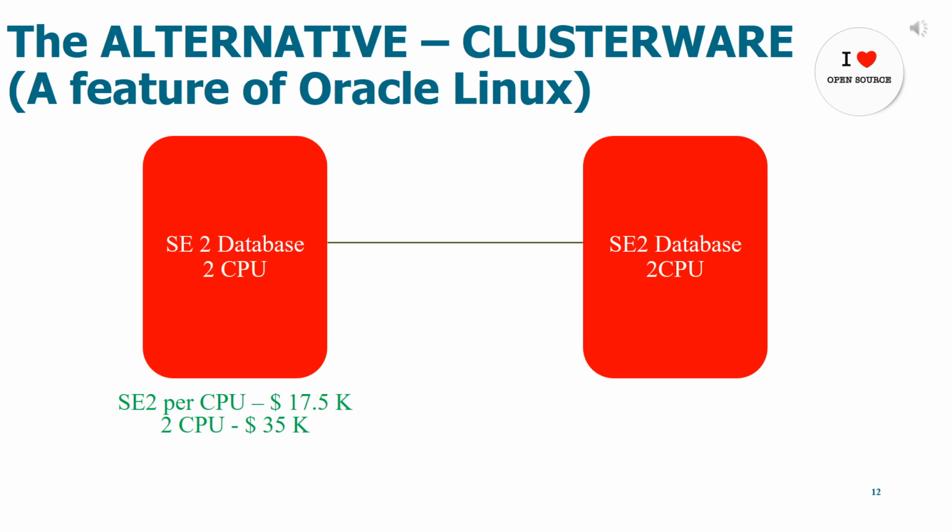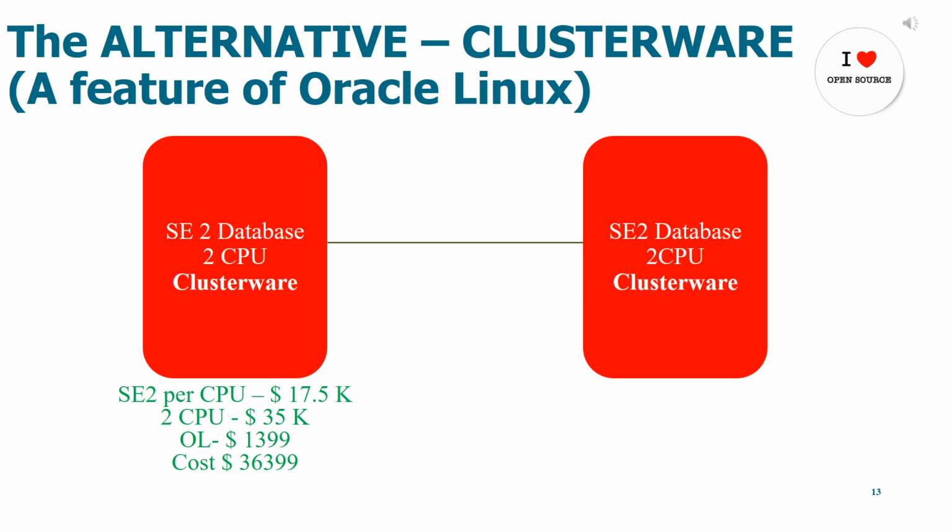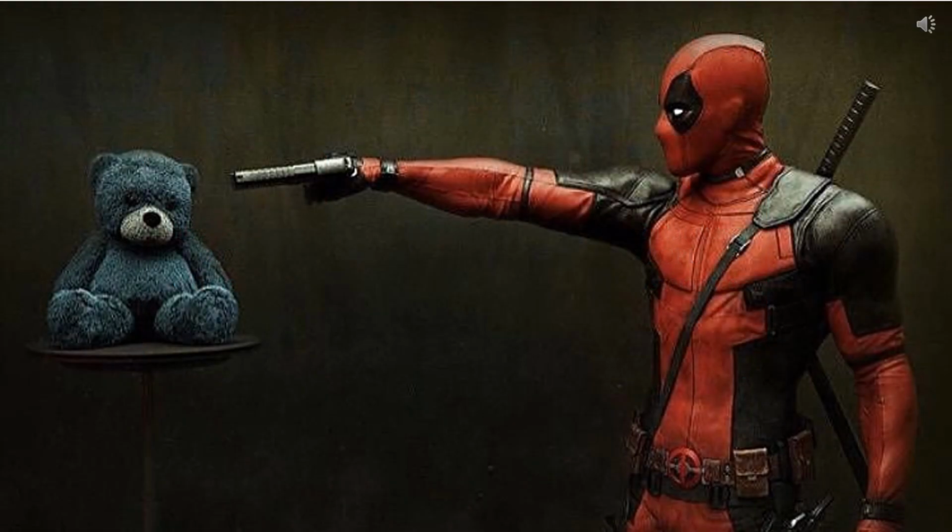Let's take, for example, SE2 edition on 2 CPU machines running on Oracle Linux. You still have the same $17,500 per CPU, which equals $35,000 for 2 CPUs. Oracle Linux, by the way, is completely open source. And here is where it gets very interesting. You add clusterware for $13.99, which takes the price to $36,399. Seems simple enough, right? Well, I can't wait to show you what happens next.